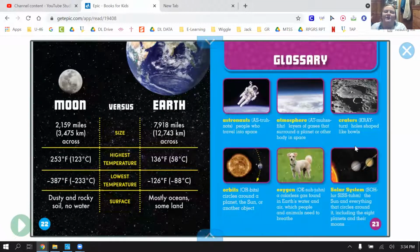And then, because this is such a fabulous nonfiction text or book, it compares, kind of like a Venn diagram almost, the moon versus Earth. So in size, the moon is about 2,159 miles, but the Earth is 7,918. So clearly, the Earth is much bigger, right? That's why it's bigger in the picture.